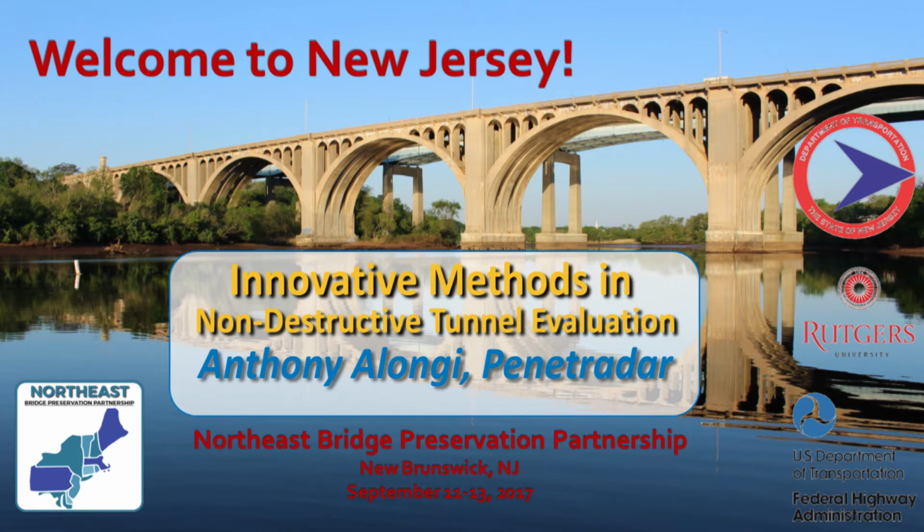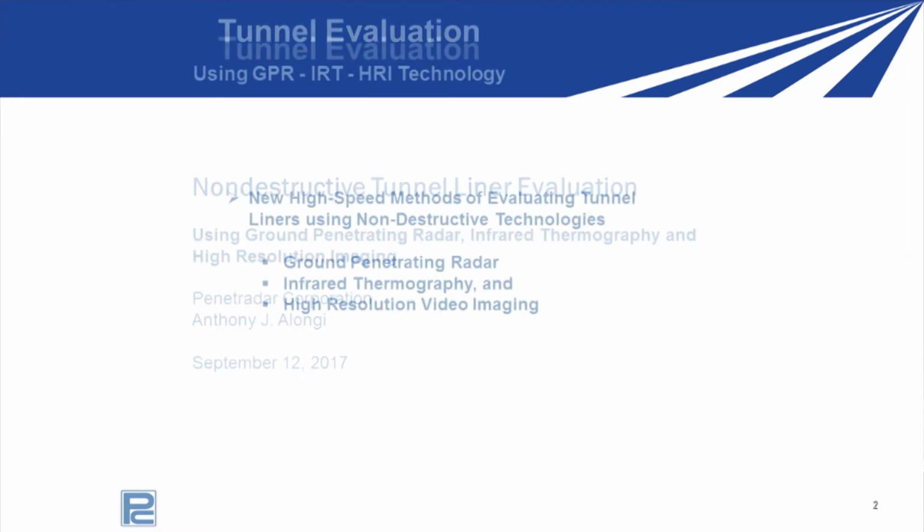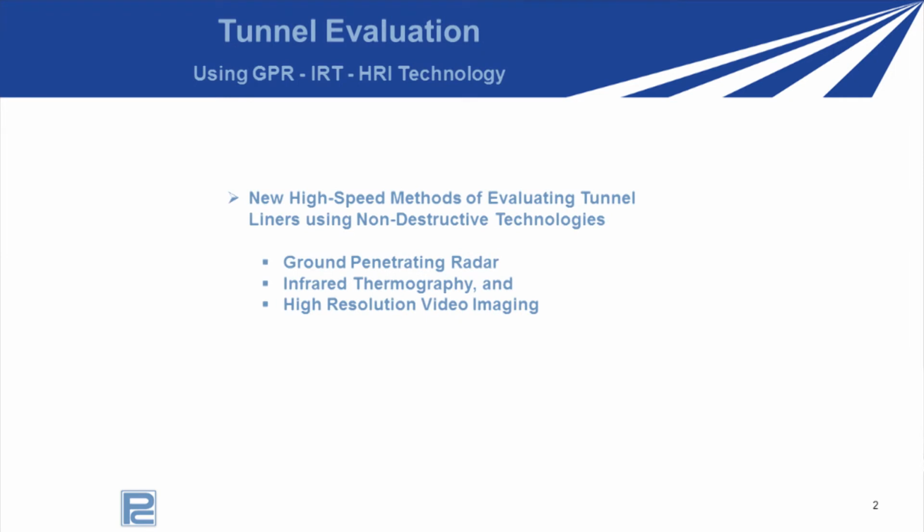Today, I'm going to talk about various methods of evaluation of tunnel liners. Essentially new, high-speed methods of evaluating tunnel liners. What I'm going to be talking about is ground-penetrating radar, infrared thermography, and high-resolution imaging. I'll talk about the methods, a little bit of the background, some of the theory, and then we're going to get into an example of how they're used in actual tunnels.